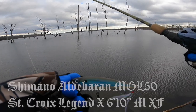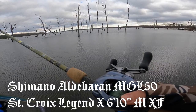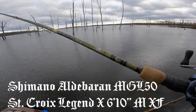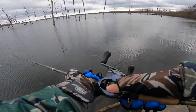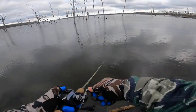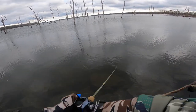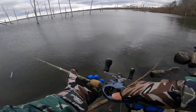mossback shiner. Shimano Aldebaran, 20-pound PowerPro braid going to a 12-pound leader via FG knot, and St. Croix Legend X 6'10". Here we go. This is always my first spot that I stop and I hit it with a jerkbait. Seems to be rather fruitful in this barren landscape, winter landscape, I should say.